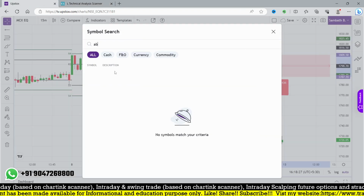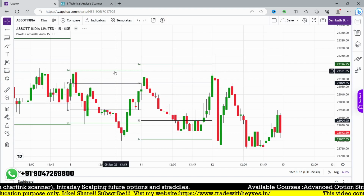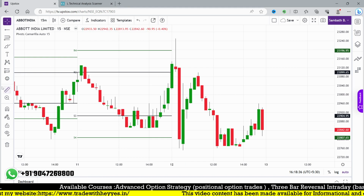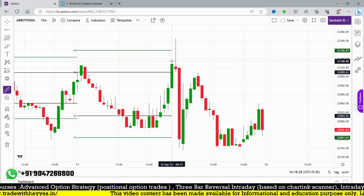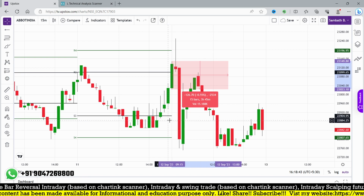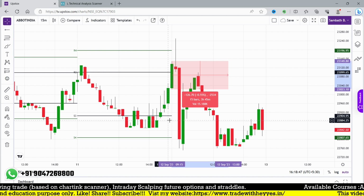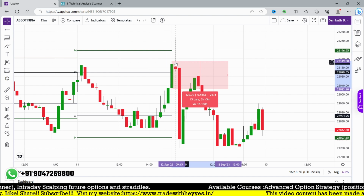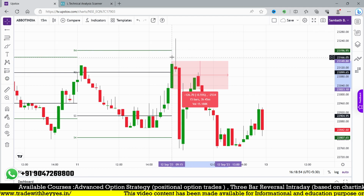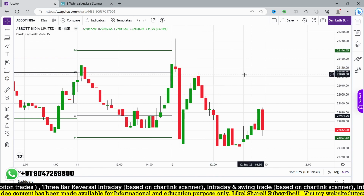Let me go for Abbott India. So what's happening here, you can see there is a stop loss of 0.3%. In Abbott India, this is our entry breakout, and this is our stop loss, maybe around 0.5%, that's 126 points. It is about a 23,000 value. But after that breakout from 23,149, it went up to 23,249. Some 100 points it moved, and 126 points it triggers your stop loss. So this is a stop loss trade.